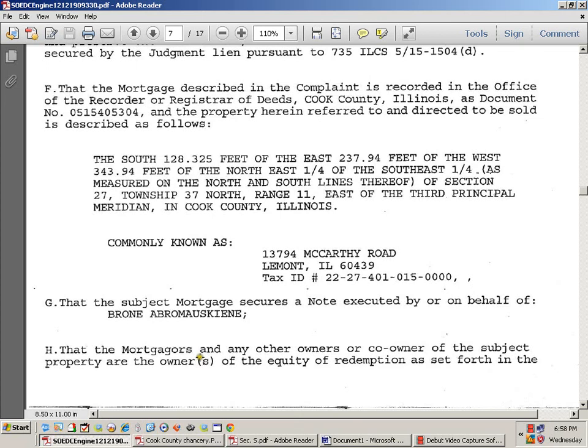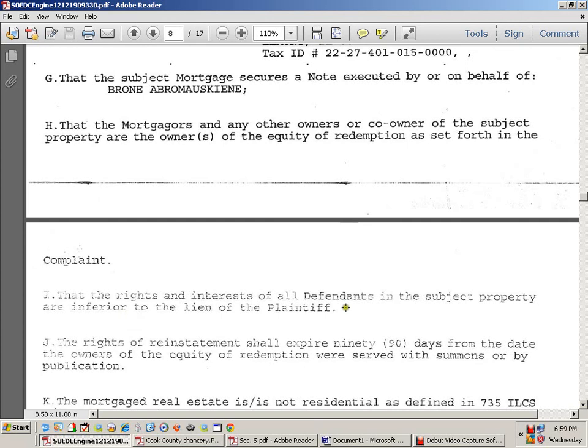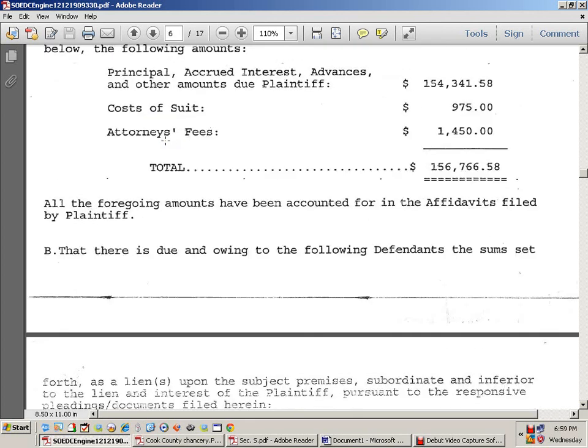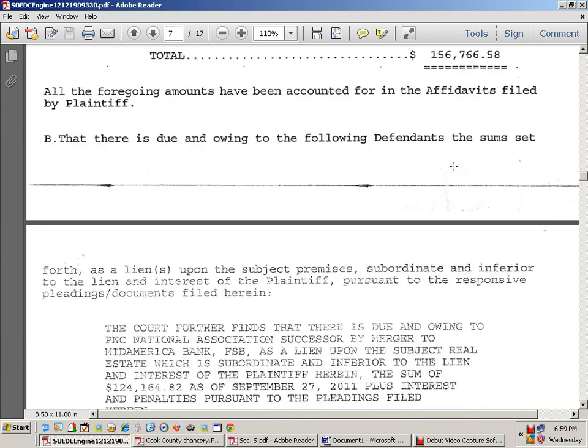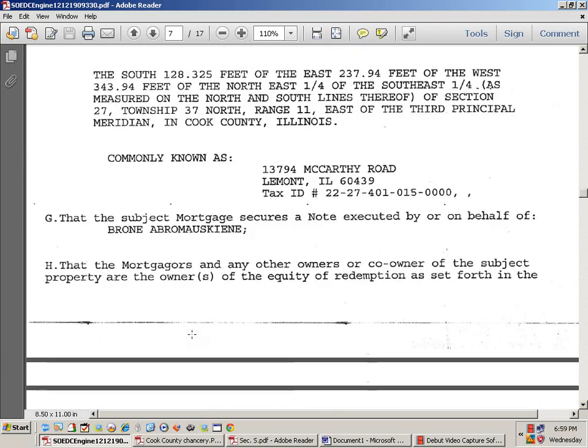That the mortgagors and any other owners or co-owners of the subject property, so the mortgagor is Brown, are the owners of the equity of redemption. Okay, they're telling you right now that Brown's the owner of the equity of redemption as set forth in complaint. That the rights and interests of all defendants in the subject property are inferior to the lien of the plaintiff, right? But not the mortgagor. They're the owners of the equity. Equity of redemption. Well, what was a redemption? I don't know what that means. Is this the redemption? Are they saying that Brown's the owner of $155,000 plus this $124,000? As convoluted as it is, I'm going to say yes.